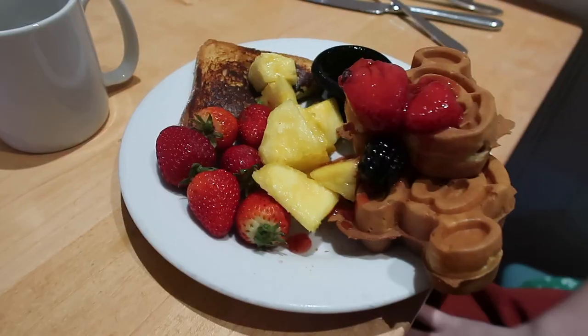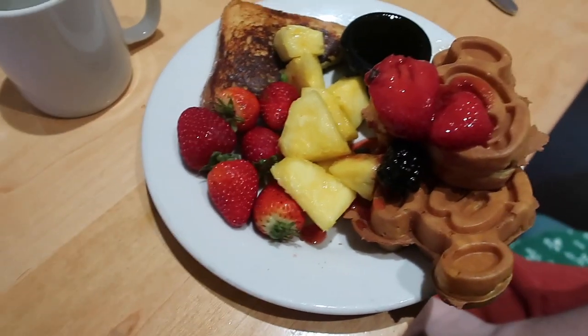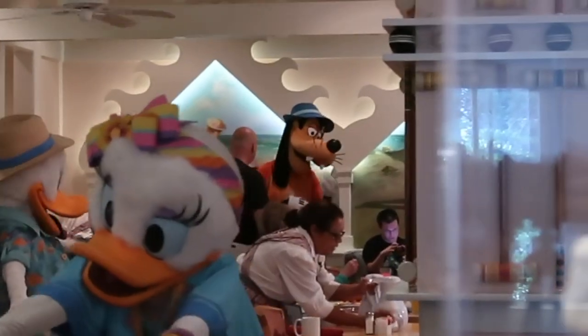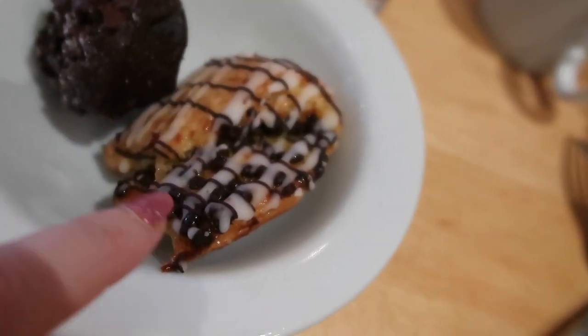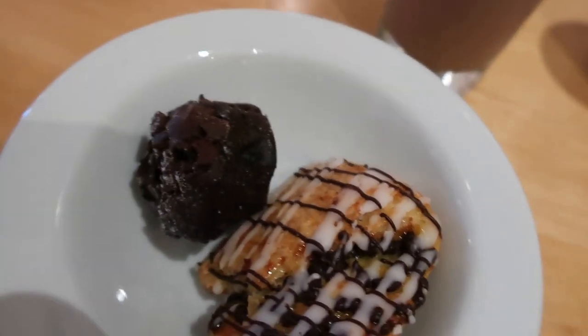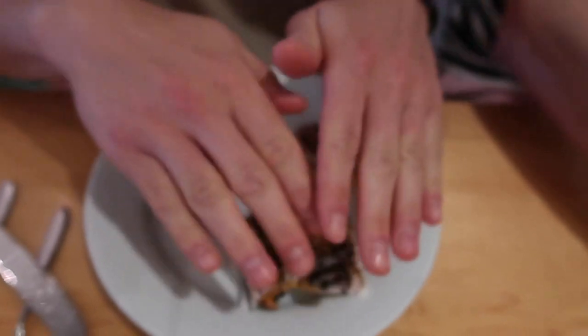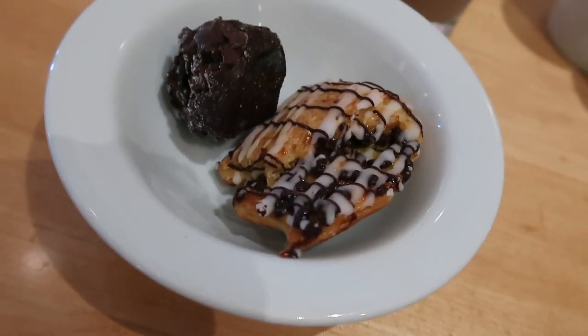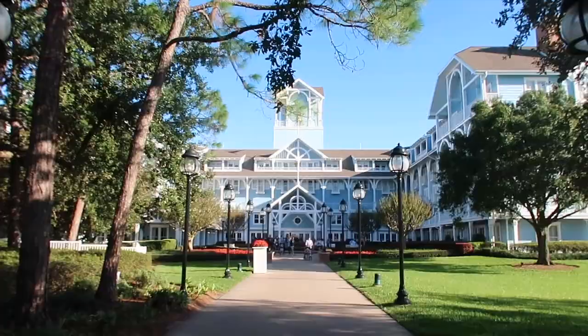The characters that you get to meet at Cape May, the characters we met anyway, were Minnie, Donald, Goofy and Daisy, and they come around to your table. It's quite laid back in comparison to some of the other character dining restaurants, but I would 100% recommend it, and I think it's probably the new go-to for our first morning, because then you've got the option to go to Epcot or Hollywood Studios, which are both close by. They also do a dance at some point where you can get up if you want to, like dancing to the waves. But yeah, it's a really great atmosphere, fun, but also laid back as well if you don't like characters too much in your face.